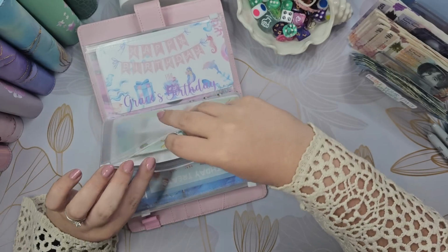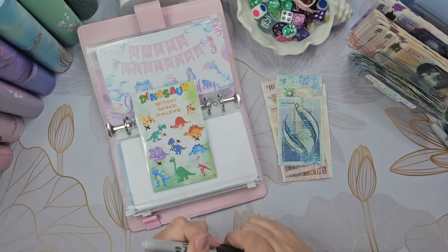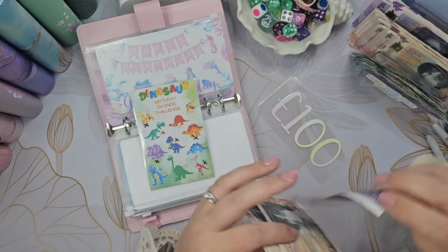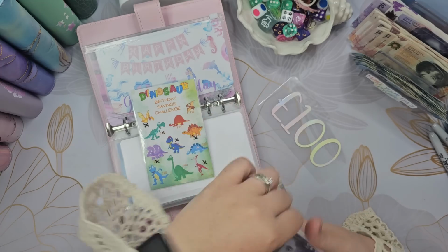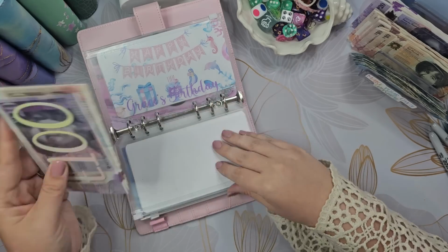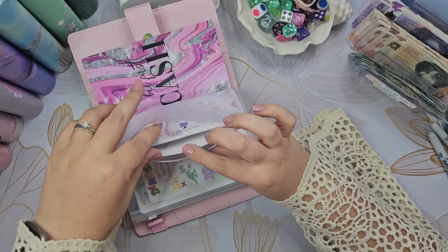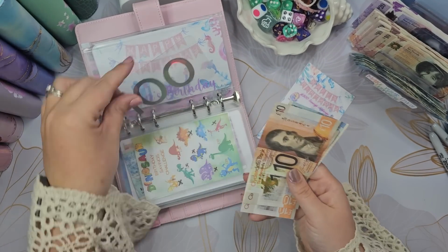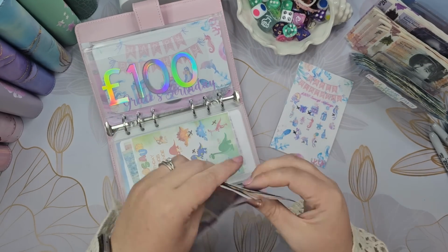Right, so Lucas's birthday is going to get 30. So that's got 150, and then we're going to add 30, so we're going to do 20 and a 10. So we've got 100, 20, 30, 40, 50, 65 in Lucas's birthday for next year. It makes me so happy that I'm ahead of this already. Like, if we don't manage to do any more than that, at least I've got money here for gifts. I do like to do a little bit of a party, but if we can't afford to because we've moved home and our budget's a little bit lower, then that's going to be okay.